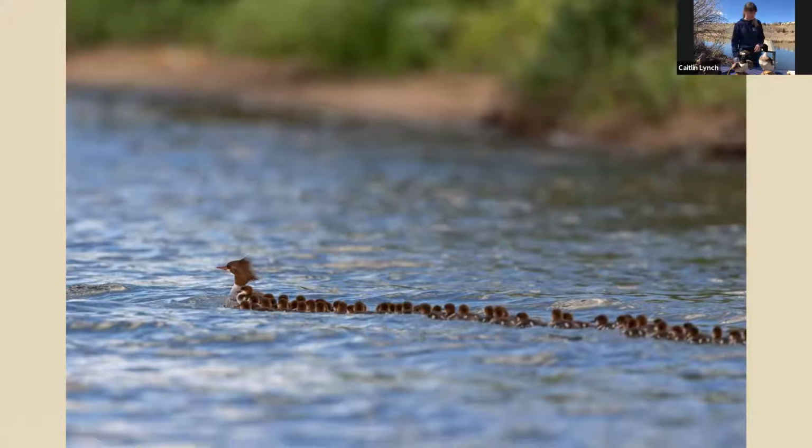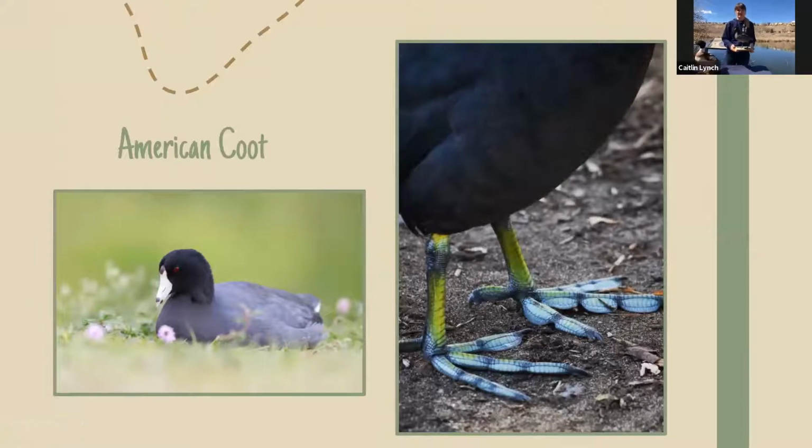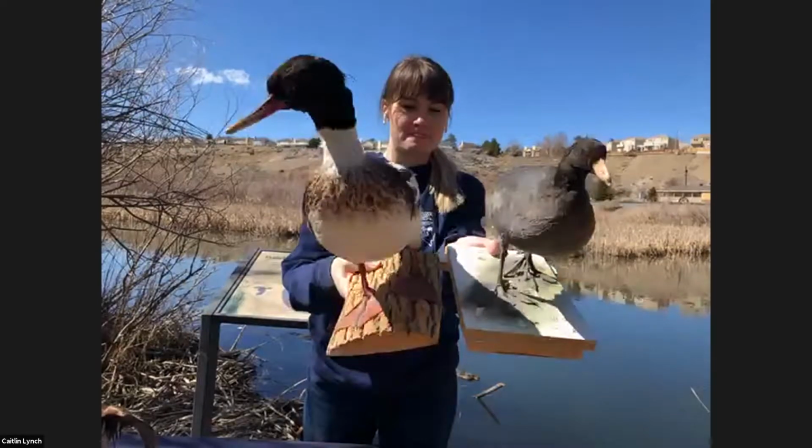So lastly, we're going to talk about our coot. And you might actually see them if you come here. They're pretty common. They're very strange looking birds. So they are a water bird, but they're not a duck. They are a type of rail. So they're in the rail family. And they kind of look like chickens almost. So they have this white beak, and then they have this very small black head with a grayish black body. And you'll notice, I'll also have just put up a better picture of this as well, but they have these lobed feet, which are good for walking on land, but also swimming through the water. So they don't have the webbed feet, like, let's just compare. So this one has the webbed feet, and this one has the lobed feet.